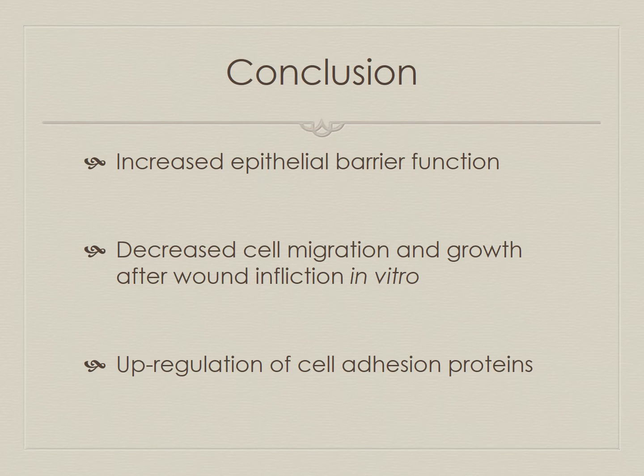The study concluded that in an acidic extracellular environment, OGR1 signaling was highly activated, thereby causing signal transduction cascades that ultimately increased barrier function, as well as upregulated cell adhesion protein and extracellular matrix protein binding genes. As a result, cell migration and growth was inhibited during in vitro wound healing.